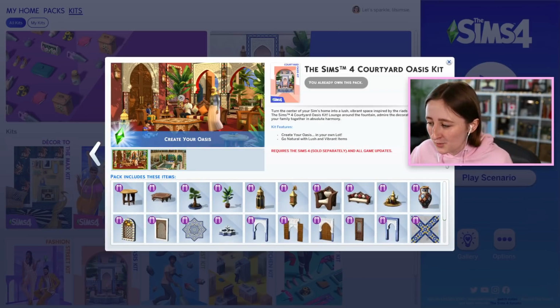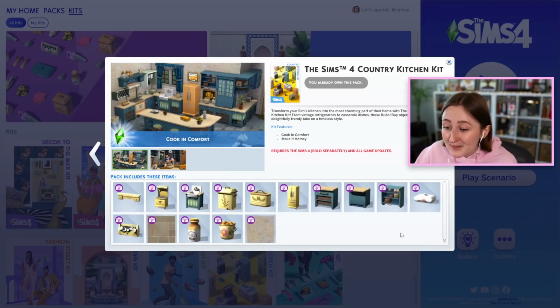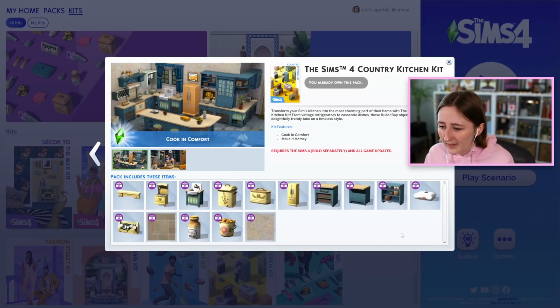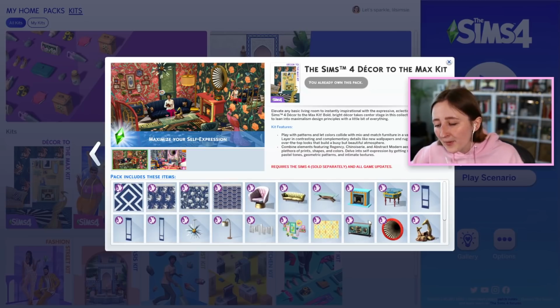Okay, Courtyard Oasis had 22. Buzz the Dust had 5. That doesn't count though. And oh wow, Country Kitchen only had 15, but those counters are really big. Each of those counters is like 8 pieces itself, so they get a pass too, because when you have all the different variants, you can see all of this here, that's one corner piece, two end piece, three round piece, four, there's lots of different pieces involved, so the counters are more than just one item really. So I feel like for the most part, this kit marries well with the other ones. It seems like it's not less than them.